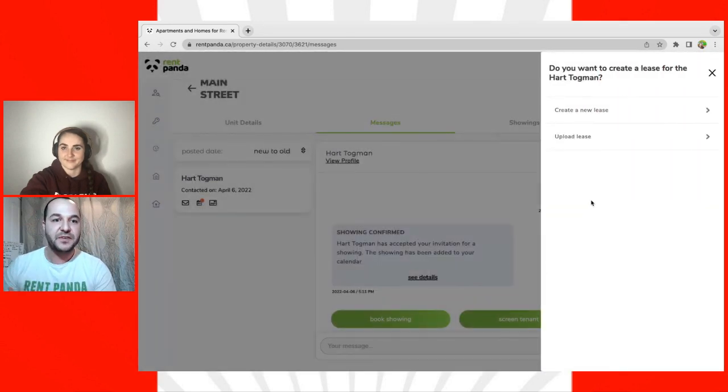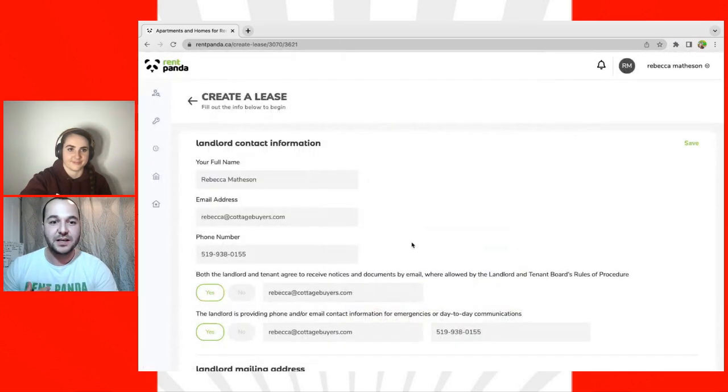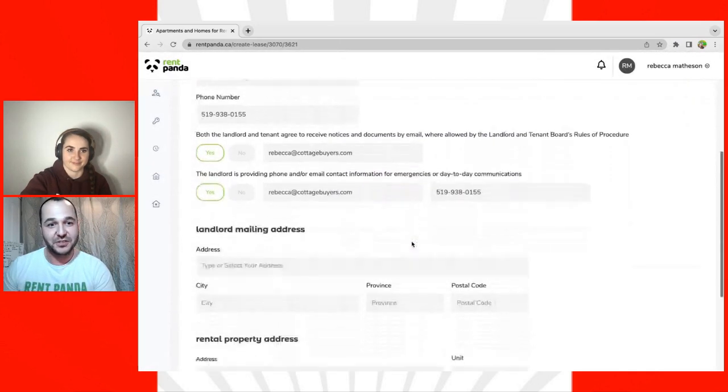And we found that the process of building an Ontario standard lease with a lease appendix was very daunting for a lot of landlords. And so we've built it into a system that makes it really easy to pre-populate your information, to change that information just with form fields and actually populate the daunting government lease document. So if you click create a new lease, you'll go right into that experience, and you can see that most of your information is pre-populated.